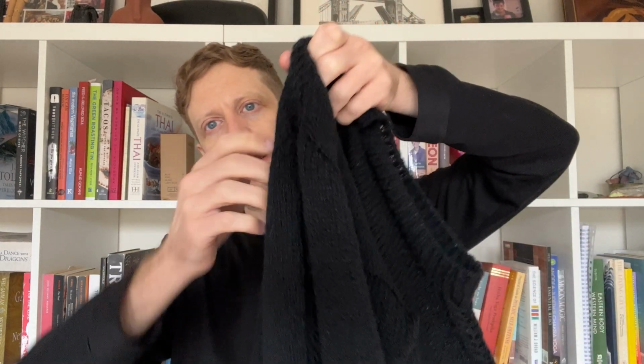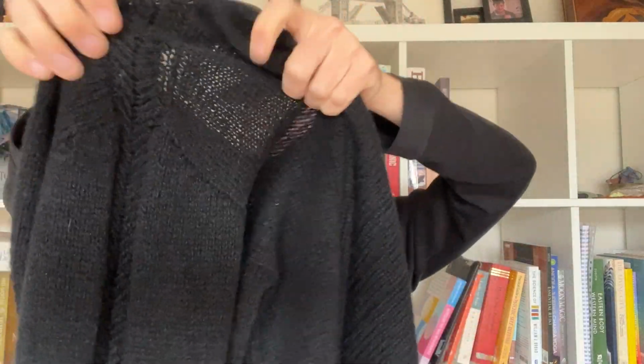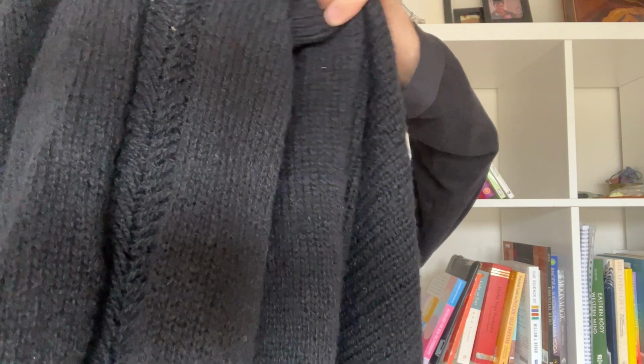And then the sleeves are picked up and put down, but it has the saddle shoulder, has the same motif, and it goes down the entire length of the sleeve. And I think this is a really beautiful sweater. I think it's really well done.